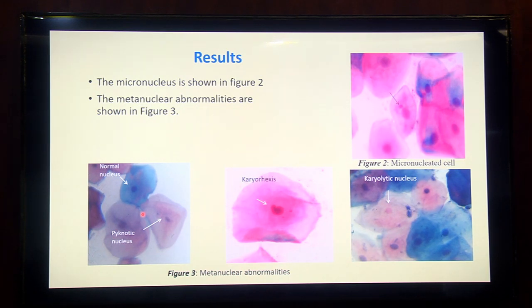The second figure indicates cheirorexic nucleus. Cheirorexic refers to the process of fragmentation of the nucleus. The last one is the cheirolytic nucleus. Cheirolysis refers to the dissolution of the nucleus.